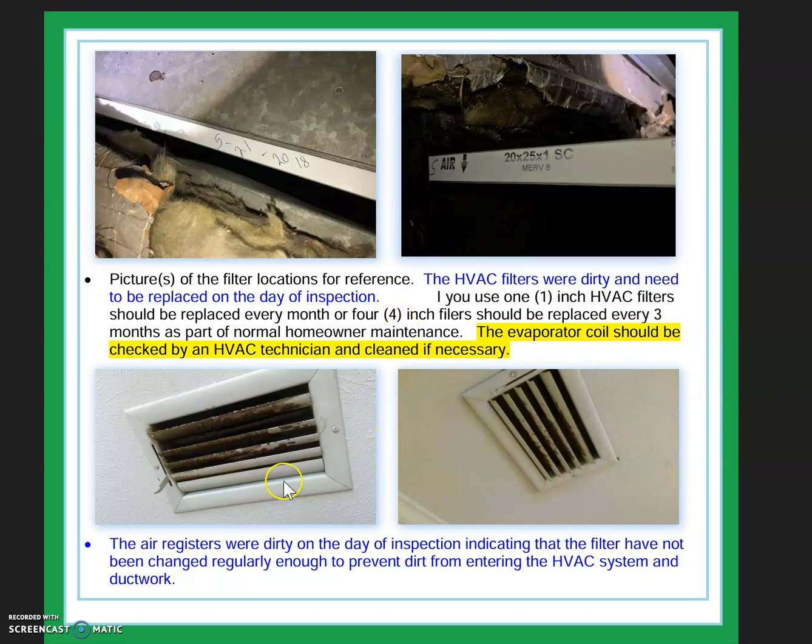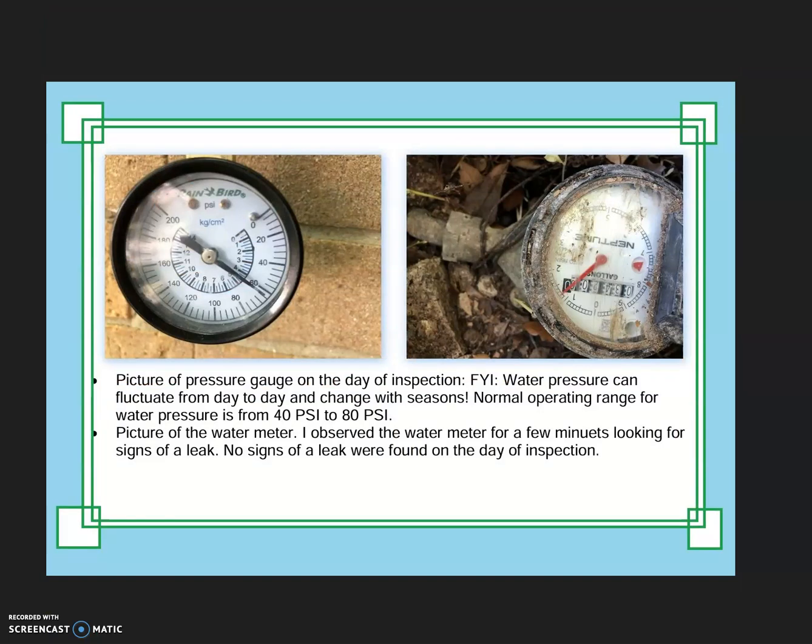So air registers are dirty. That's an indication they're not changing the filter as often as they should when the supply grilles get dirty like that. Water pressure was good. It's right above 60. And this little dial was not spinning, so that's a good sign. If this is spinning, it means water's running.